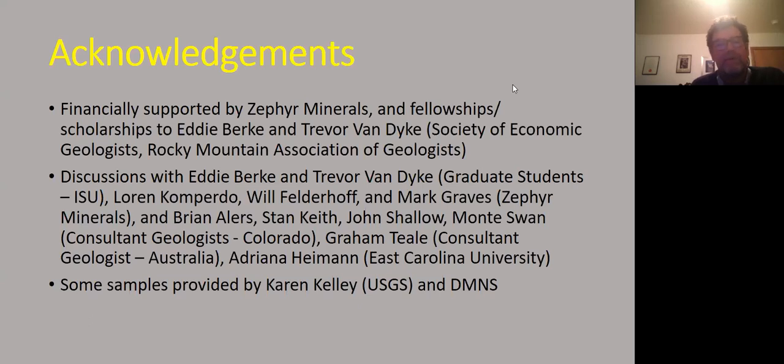These include the people at Zephyr Minerals, who in part financially supported the project. This includes Lauren Comperdo, Will Felderhoff, and Mark Graves, and also some consultant geologists in Colorado. One of your DREGS members, Brian Allers, and also Stan Keith, John Shallow, and Monty Swan. It was a real pleasure being out in the field with Stan and Monty talking about various issues on the outcrop. A couple of other people I need to acknowledge are Graham Teal, a consultant I've worked with in Australia on Broken Hill type deposits and many other metamorphosed massive sulfide deposits, and Adriana Hyman, who worked with Graham and me on the garnite story.